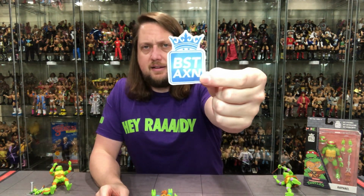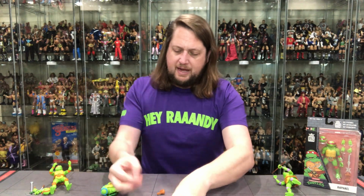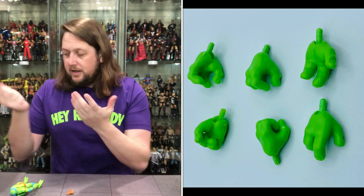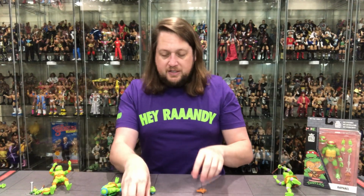Once again, there's that little BST AXN. I think it's a sticker. I'm sure it is. Why wouldn't it be? Why would it be just a piece of paper? That would be pretty lame. Hands, exact same hands once again. So we talked about those with the first one. It's the same thing across the board. Same hands.